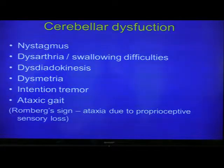Now dysdiadochokinesis is just a posh word for something relatively simple. So in clinic, I'll have got you to put your hand out and then clap and turn your hand back up and down as fast as you can. So that's quite complex to do, and your cerebellum's helping you do that. If you have problems with your cerebellum, trying to do that smoothly becomes more difficult. And it's difficult to coordinate as well.